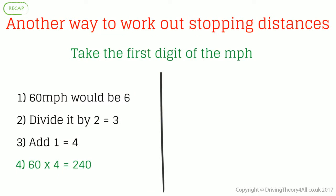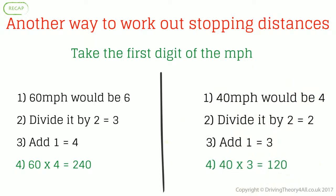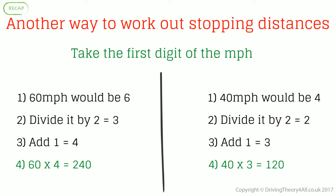Another way to work out stopping distances, take the first digit of the miles per hour. 60 miles per hour would be 6. Divide it by 2 equals 3. Add 1 equals 4. So 60 times 4 equals 240. 40 miles per hour would be 4. Divide it by 2 equals 2. Add 1 equals 3. So 40 times 3 equals 120.